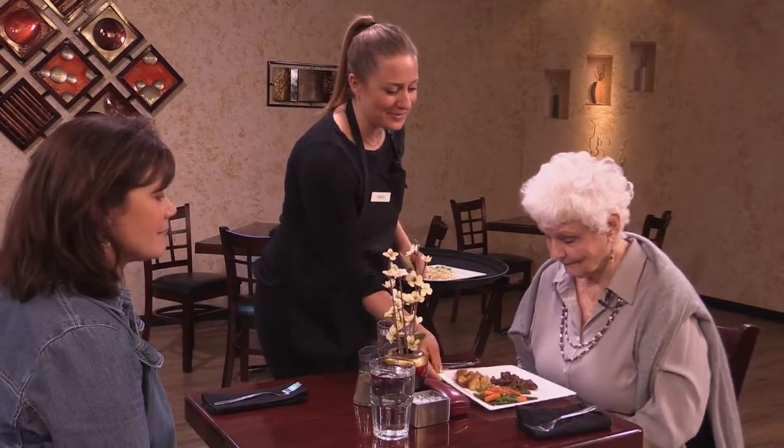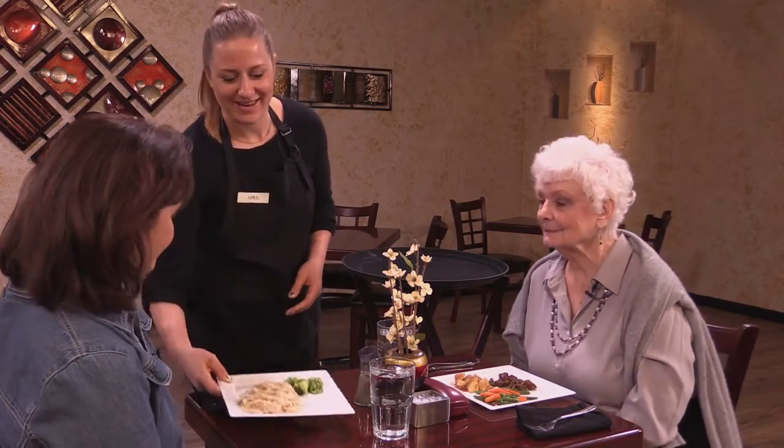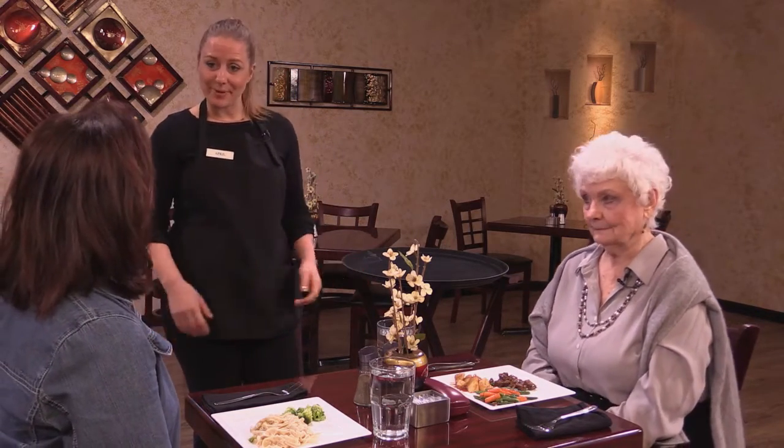Here's your beef merlot, fresh vegetables and potatoes. Looks lovely. And here is your fettuccine alfredo with broccoli. Careful, the plates are hot. Thanks. Would anyone like some cracked fresh pepper? No, thank you. Okay. Everything looks wonderful. Great. Your drinks look okay. Is there anything else I can bring you? No, we're fine. Thank you.